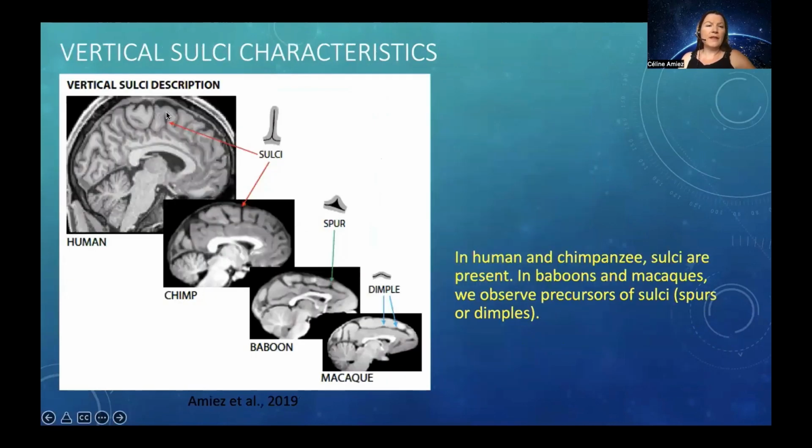If we look at the vertical sulci that are present in the medial wall, in human they are always sulci. The same thing in chimp, always sulci. In baboon, we see this type of shape that we call spur. And in macaque, you can see changes in the cingulate sulcus here that we call dimple. Okay, so what we can see right away is that baboon and macaque present precursors of what we see as sulci in human.